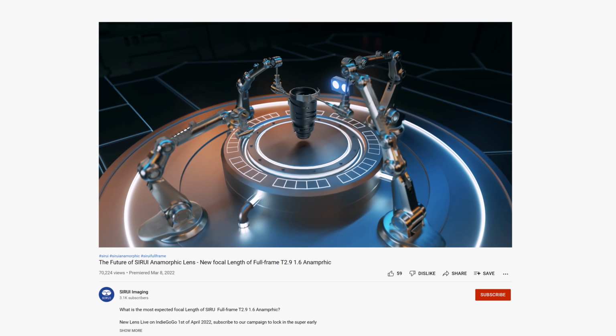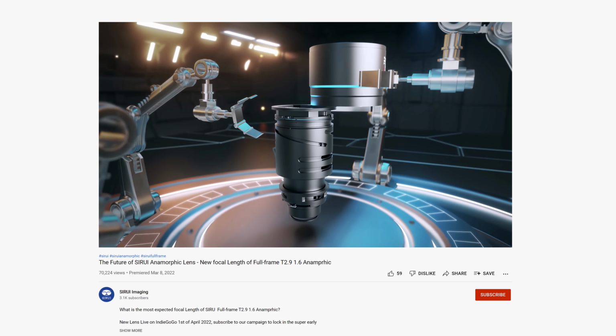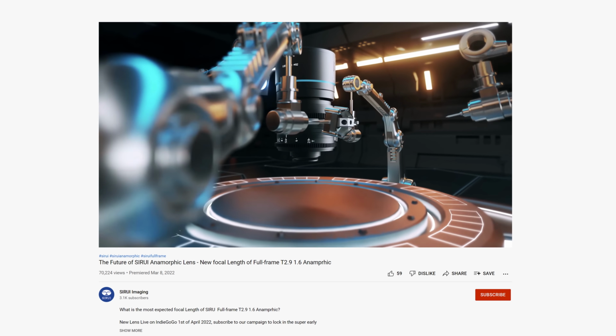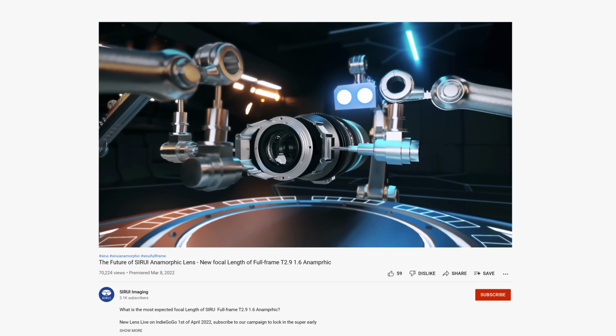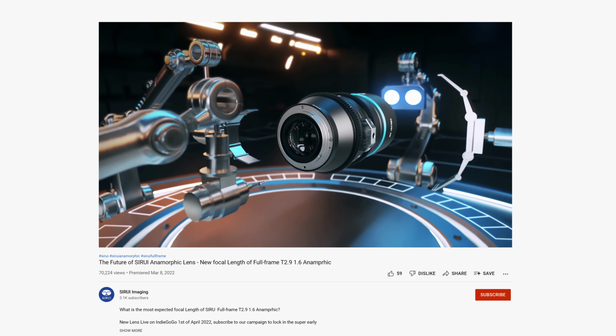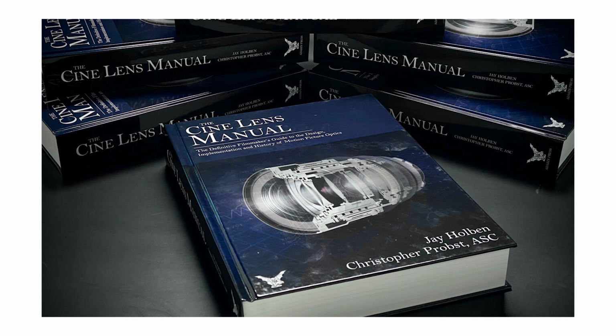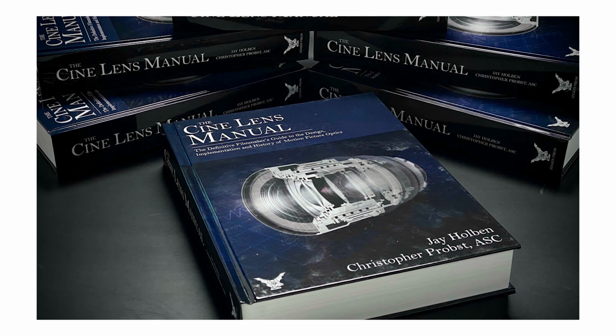Sirui has announced their second lens in their full-frame 1.6x anamorphic line for mirrorless camera systems. This new 75mm joins the 50mm T2.9, which are both available in E, L, Z and RF mount, and could be a good option for you if you're looking to shoot anamorphic on a budget. Jay Holben and Christopher Probst have released the Cine Lens Manual, a new and comprehensive book that examines the art and science of cinema optics.